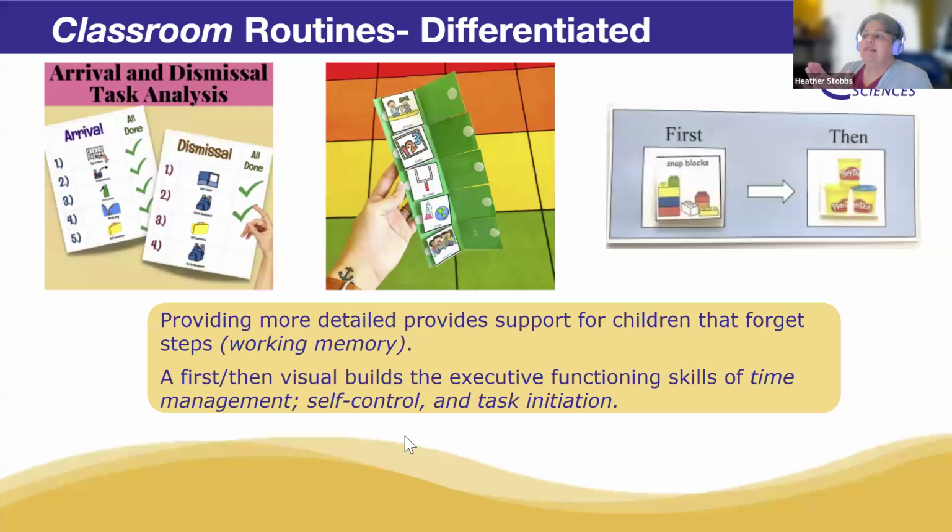All right. So let's say that you have those structures in place, but they're not working very well with maybe a couple of your students, and they need a further breakdown. They need a more detailed set of visuals to help them. This is building their working memory. So having an arrival routine where you have visuals up for what the class needs to do when they get there supports all students, but it also very much supports students that are having difficulty when you use it as a teaching tool. All of these things, all these samples have to be taught.